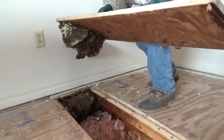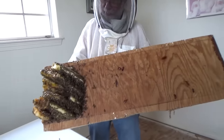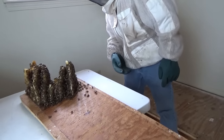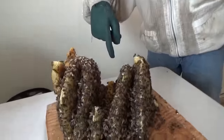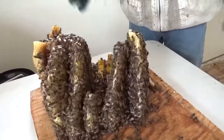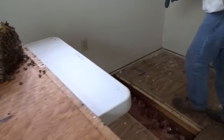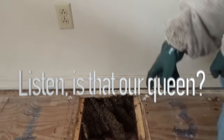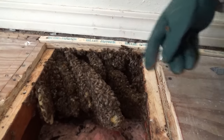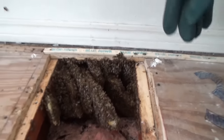Now, a bunch of it fell. So you can see it tore out here, and who knows, we might have been lucky. Our queen may be on this section right here, but Charlie, we do have a lot of the comb still in the wall right here. So I'm going to start with this area down here and start removing this stuff.